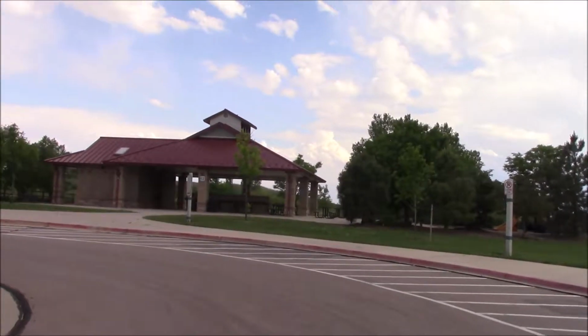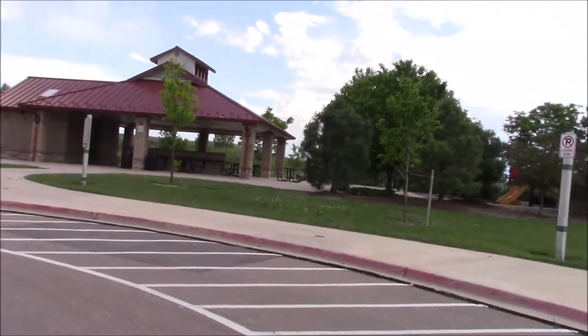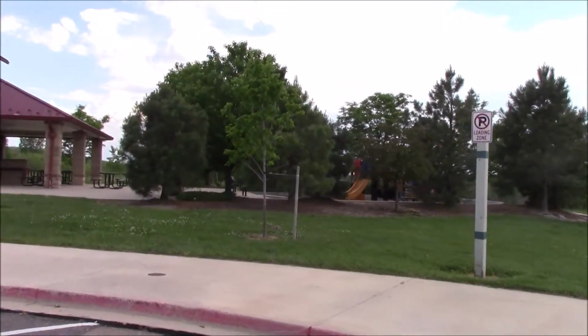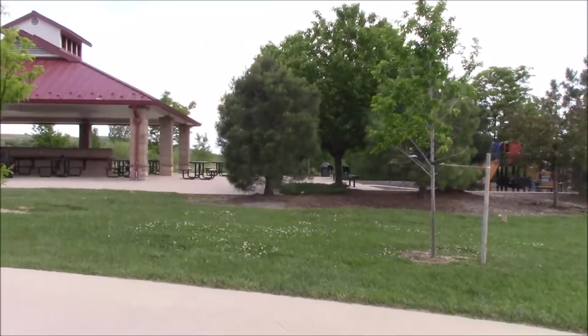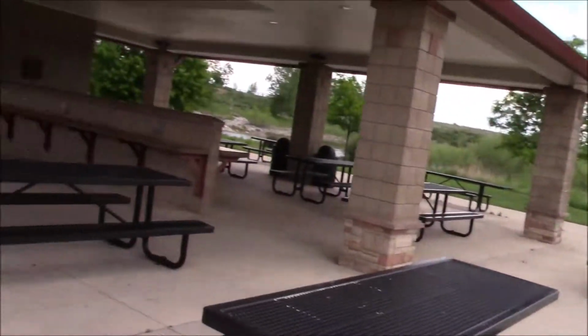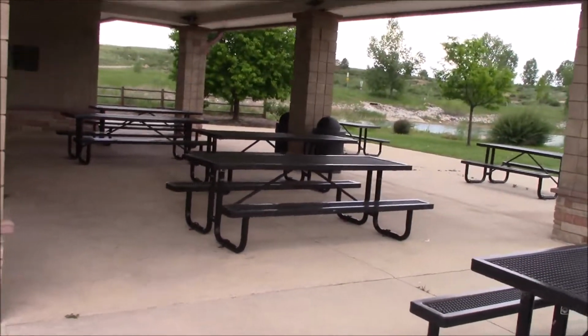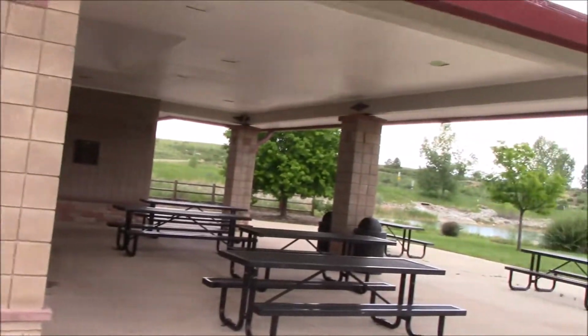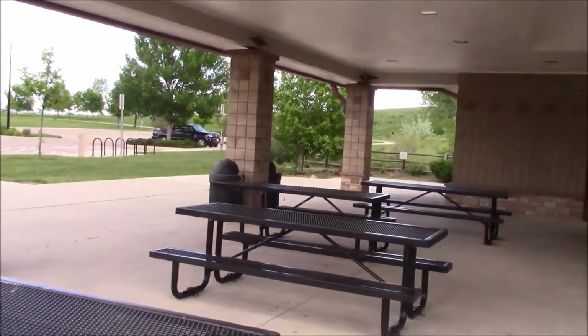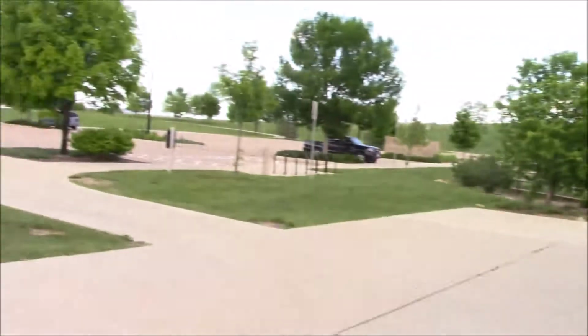And then for group events, you can also rent this pavilion here with plenty of tables. As you can see, we'll get a little bit closer here in just a second. They have a couple of cooking pits on each corner. They have another little playground area. And it's a fairly large place to hold a group event. 2, 4, 6, 8, about 12 picnic tables altogether. So you'd easily be able to handle a group of 50 to 100 people here. Of course, their own bathrooms and everything are here. So really some nice facilities out here at Sandstone Park.